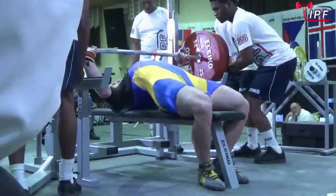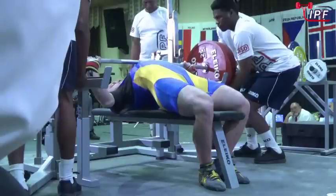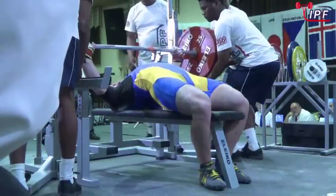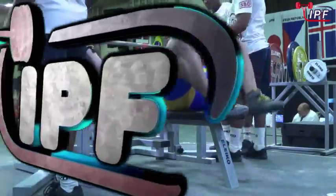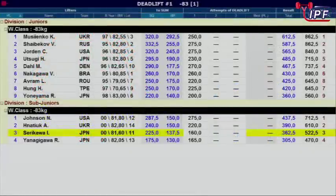I don't think it's going to be much longer, and he'll be hitting that. And I tell you, it's going to get close because Ilya just pointed out in the predicted totals that they are sitting side by side at 862.5. So it is going to be a really close battle coming into the deadlifts. But we're going to take a 20-minute break and watch these guys battle it out.